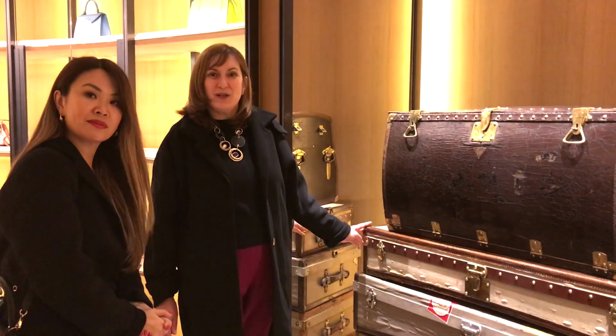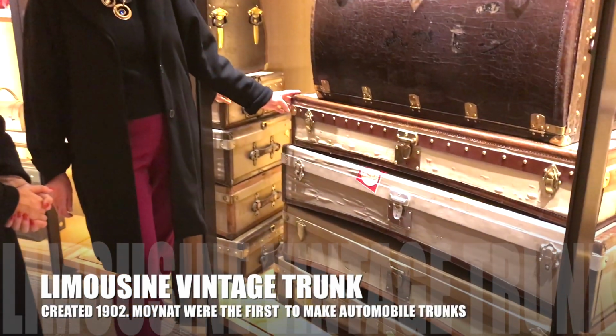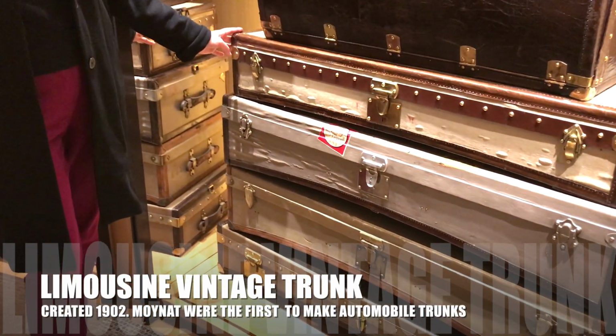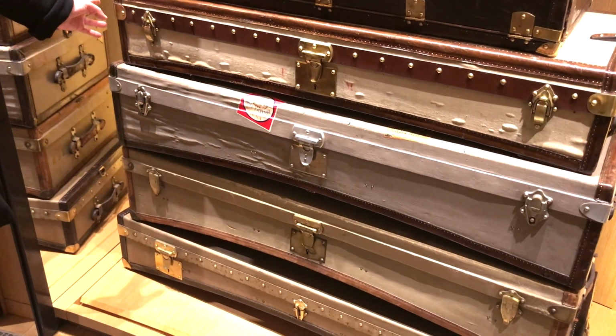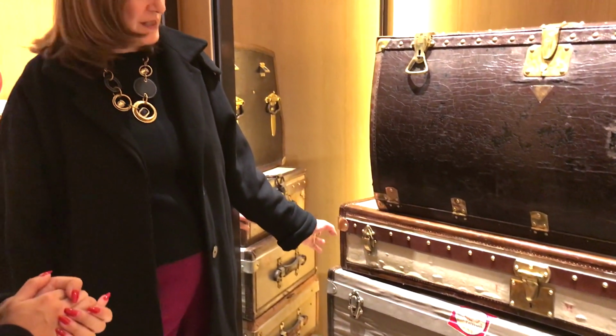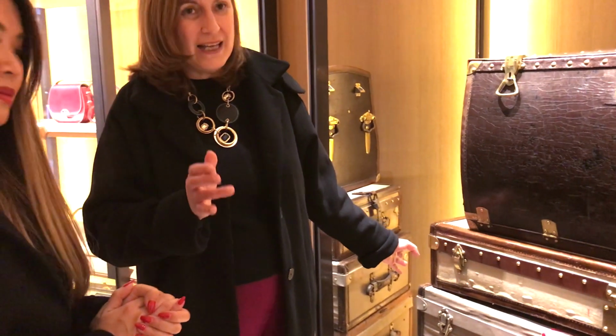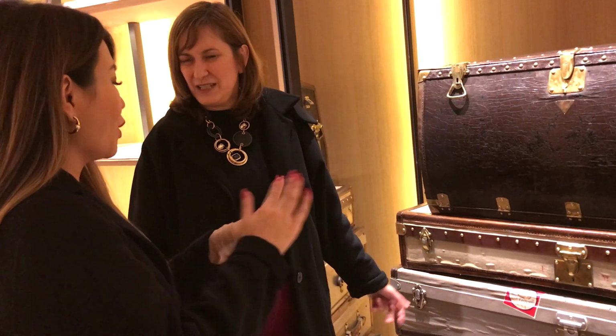You can see here a limousine vintage trunk. It was created in 1902. Yes, it was patented that year, and it was an exclusive model at Moana. So you were the only one to do the bottom curve, and people recognize a Moana trunk with that specific shape. That's why with the suitcases nowadays, you've kept that, because it's almost your history, because you were known for it. It's like our DNA. Your DNA.